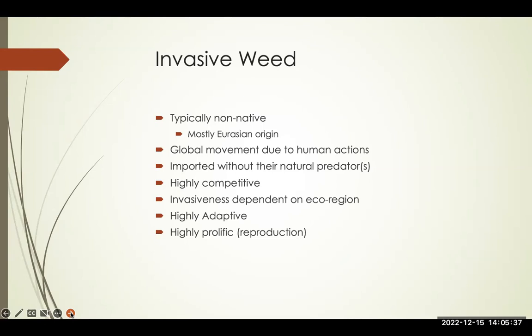Seeds that have been purchased from a company might have some weed seeds in there. If you look at the tags on those seeds, they give a percentage. It's going to be like 0.01% possible weed seeds in there, and then the rest of it is what you actually paid for. They're highly competitive. They adapt to the regional ecosystem. They are prolific producers. They produce a lot of seeds.